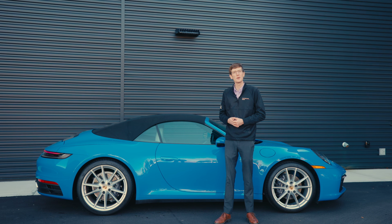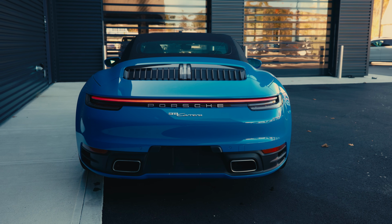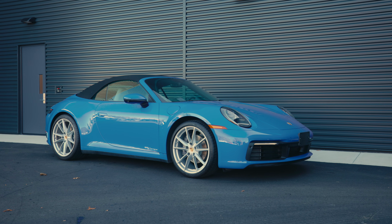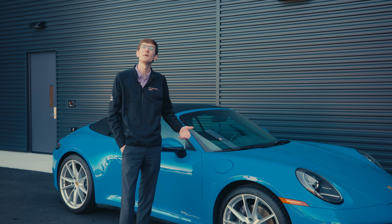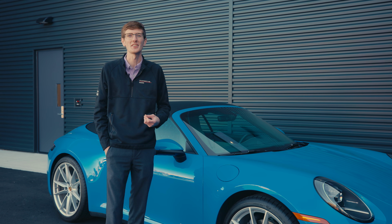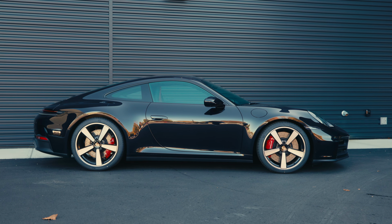The beautiful thing about the base 911s and base cars in general is that the full configurator is available to you. So you can choose your wheels, your paint, your interior as if it was a Turbo S or a GTS. The base models are all about injecting a little bit of adrenaline into your daily drivability while still having a very practical and usable automobile.